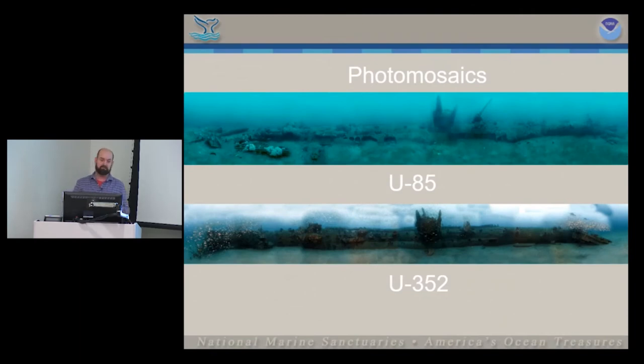And then we go out and have the privilege of visiting some of these unique and beautiful sites and document them and try to tell these stories and try to share this history. These are some photo mosaics that we've done years ago, and I've set this up to show you the evolution of some of the things that we've done to capture these images.